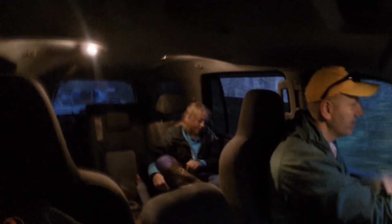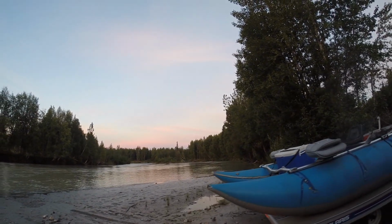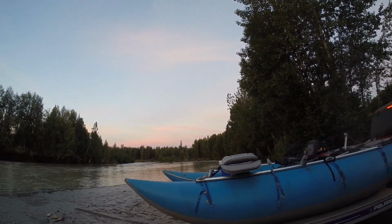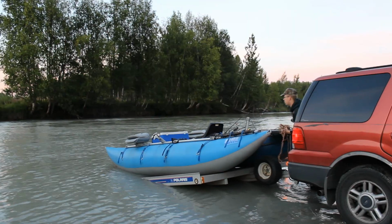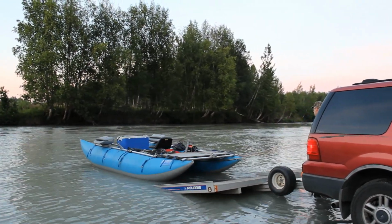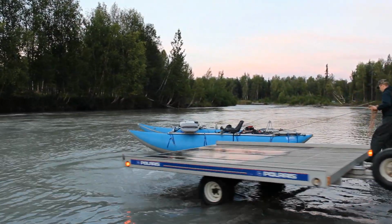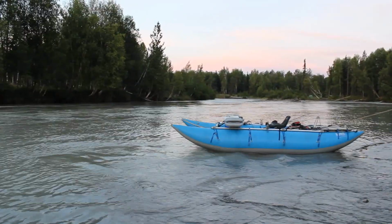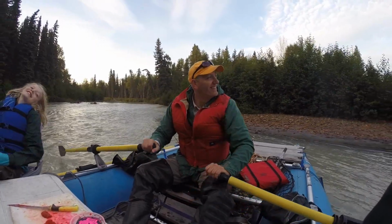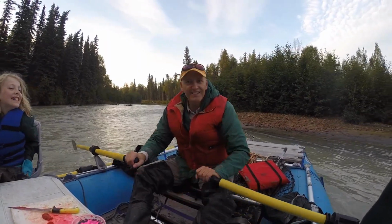The next morning we got up around 5 a.m. and me, my brother-in-law, and my niece all went fishing for silvers on the Kashwitna River, and we brought along this inflatable raft here, and it's a great raft for fishing these shallow, swift waters in Alaska. You got one man on the oars in the middle, and then you've got two fishing seats on the front. It's a great raft. It can handle all the bumps and logs and rocks that you find in Alaskan rivers.